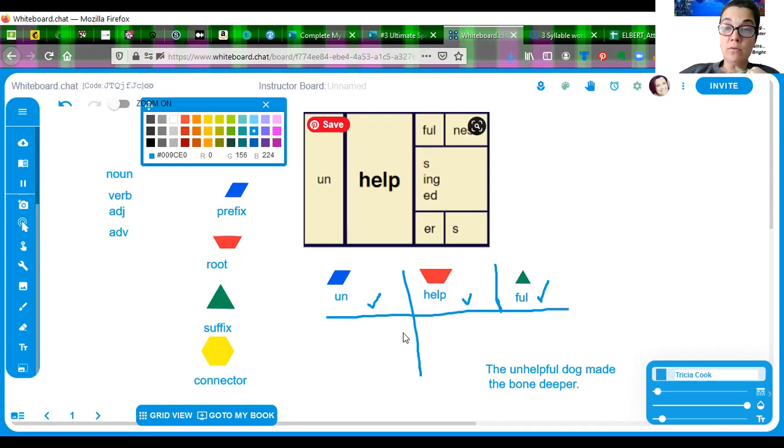That means all of those clues with the prefix and suffixes were helping us. So this is developing a larger vocabulary because you can apply the un onto other words and the full onto other words. So it really helps with vocabulary, not just pronunciation. So sometimes we see where the prefix doesn't help us and it gets an X, but that's okay. We get the other parts to help us, and so on and so forth.